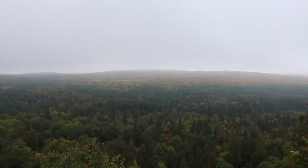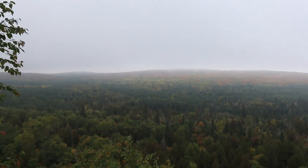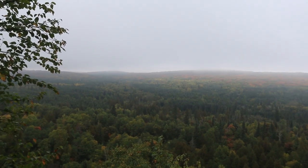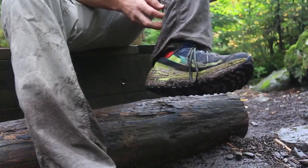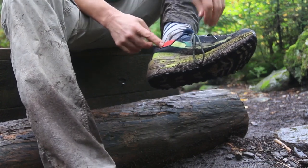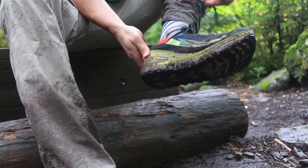Another beautiful view, guys. Still a little hazy. Things seem to be clearing up a bit. So tomorrow we're supposed to have good weather. We're still probably about a mile or so from camp, but I feel great. All day, been happening.